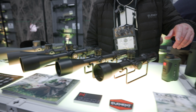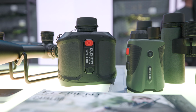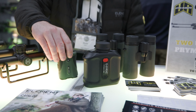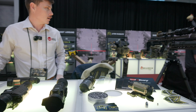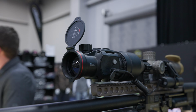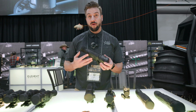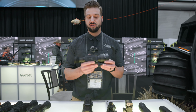We're real excited about the new rangefinders that we just launched at SHOT Show about a month ago. We have the Titan 3K, the Helix 1500, and the new RF module. We're showing off the mate over here on a Night Force with the FX, and man, it's a mean setup. This is another product that we announced at SHOT Show, and these are also just about to start shipping.